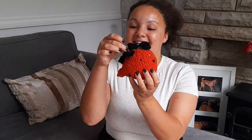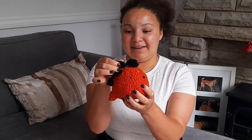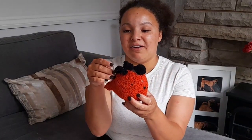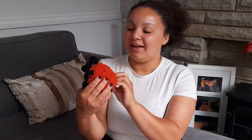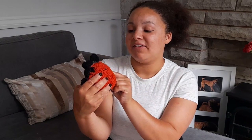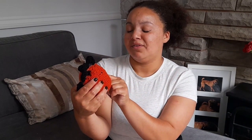This little blob dinosaur. I mean, the only reason you can tell it's a dinosaur is because of its spikes, which actually are not too bad. Again, no safety eyes, it's just sewn in. I've even sewn the eyes the wrong ways. One eye is sewn across and one eye is sewn up and down.